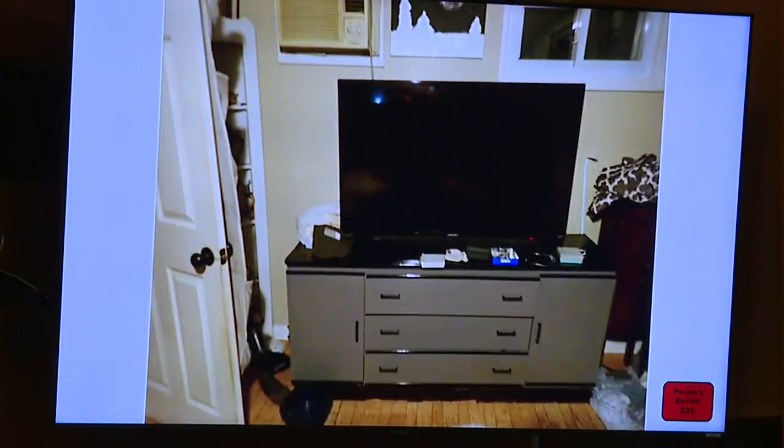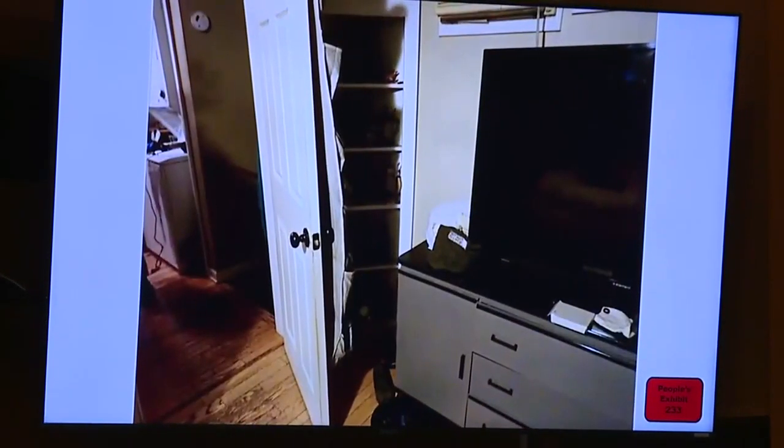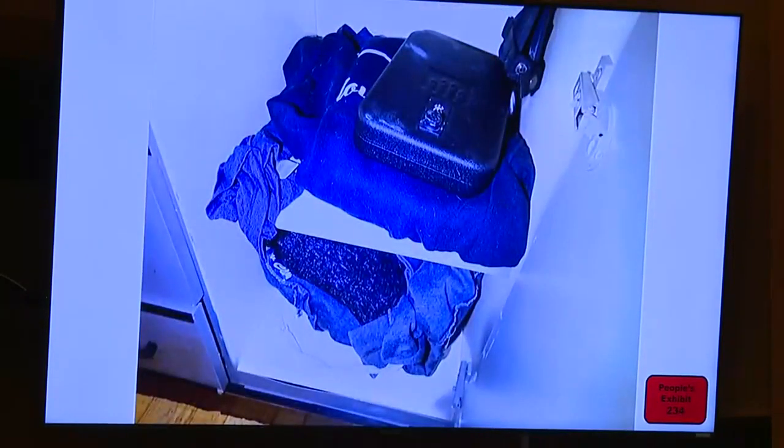This is Exhibit 231, this is a straight on view. Correct. Exhibit 233, this is angled to the left. Correct. All right, 234, what are we looking at here?